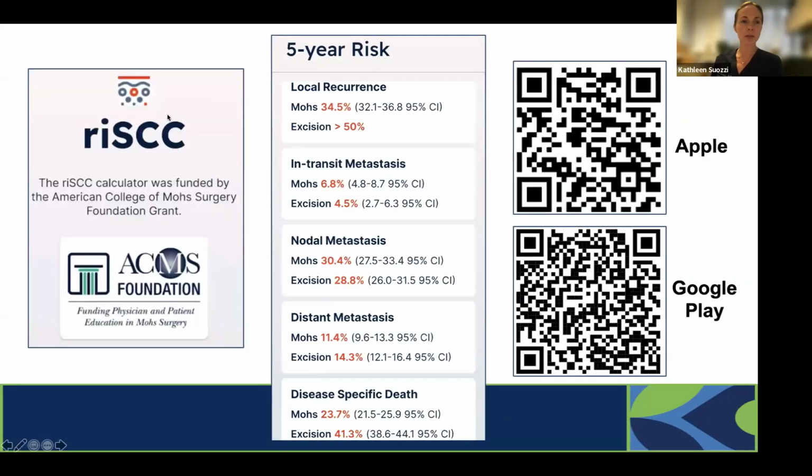So I just wanted to put in a plug for this risk calculator. This was developed by some of my colleagues in the Mohs College in conjunction with colleagues in head and neck surgery and radiation oncology and med-onc as well, I believe. And this was just published in JAMA Dermatology in February of this year. The QR code's here if you want to download it.